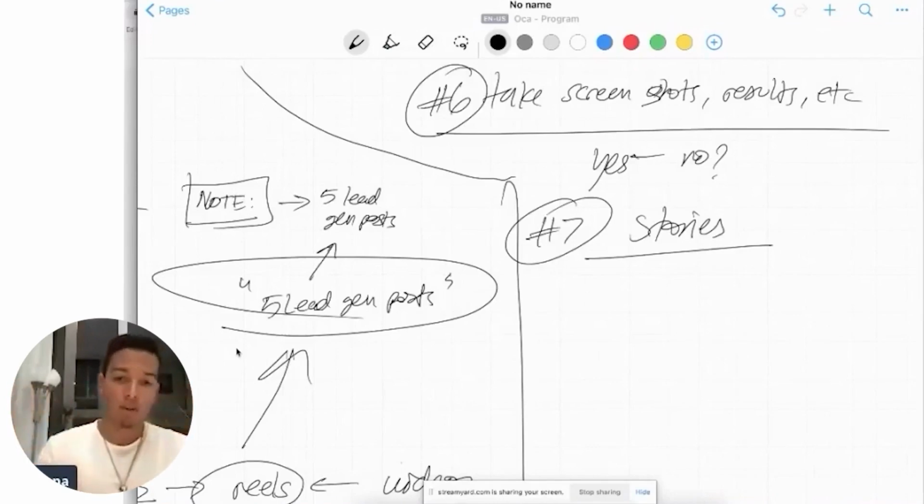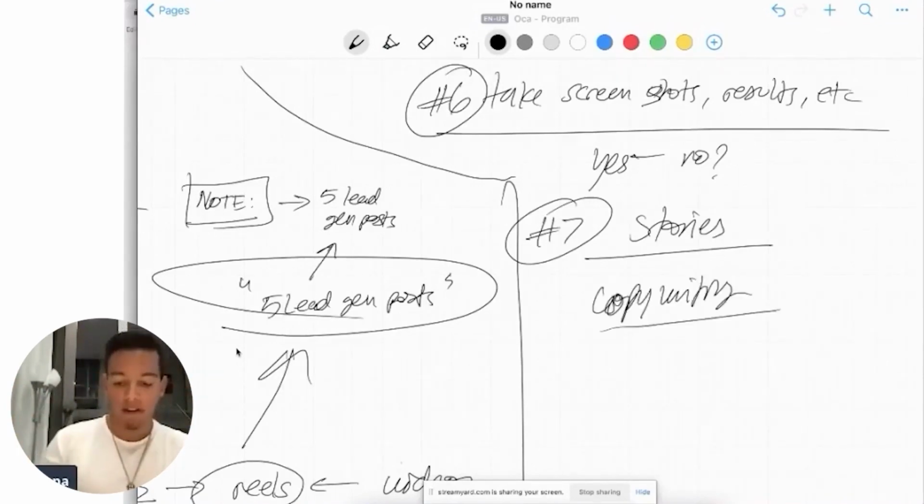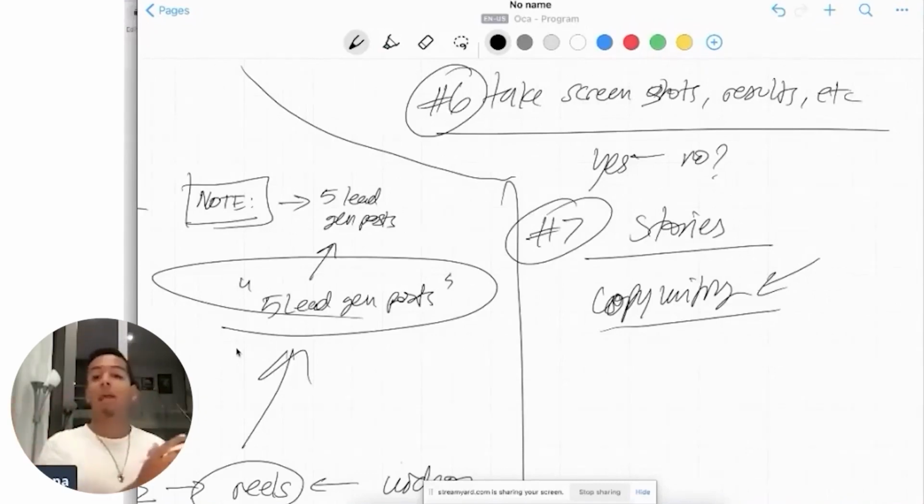So being able to tell stories in a compelling way is something extremely important. And this is all copywriting, honestly. I'm not going to go too deep into the copywriting side of things, but get in the habit of telling stories. One of the easiest things you can do is, at the end of every day, write something that's like 500 words long. Just any story of something that happened in your day.